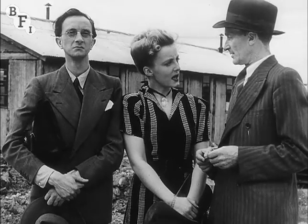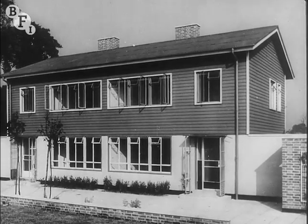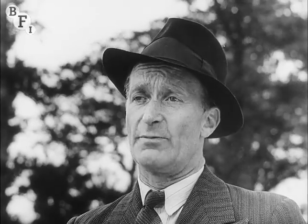Can they make them in different designs? Oh, yes. Over there, they're working on another type of steel house. So you see, the steel industry's contribution to post-war housing should be pretty formidable and should help tremendously in solving the vast problem of post-war housing.